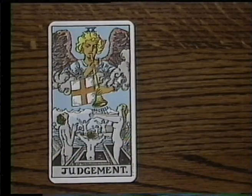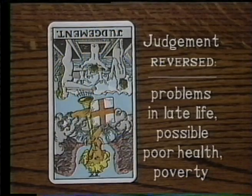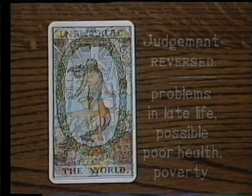Judgment is depicted by the angel Gabriel blowing his horn and the dead rising from their graves. It represents an insight, a dramatic awakening of consciousness. Reversed, it indicates problems in old age, unhappiness, fear, possibly poor health and poverty.